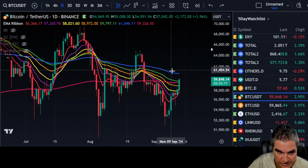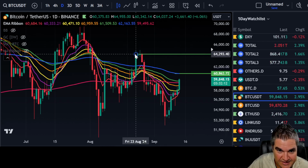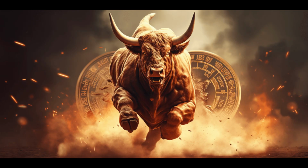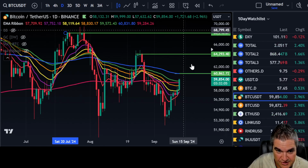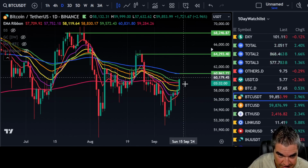So step one, take out the 100. Step two, the next high, 64K. Step three, if we're going to get ultra bullish this weekend, there's your three levels. There's your three targets. And to the downside, it would be just in reverse order, right?